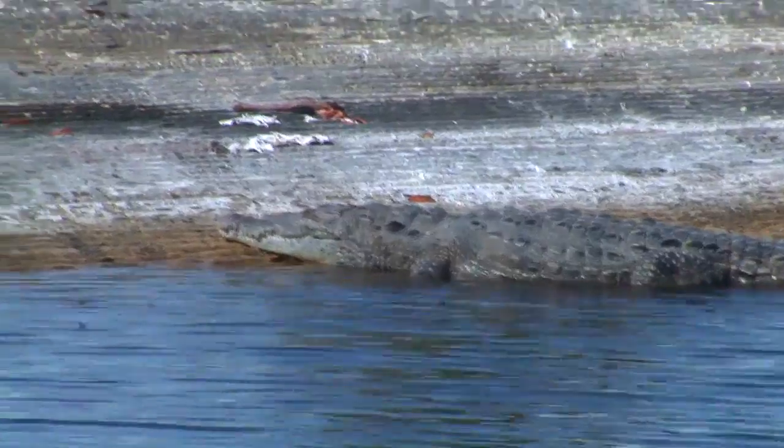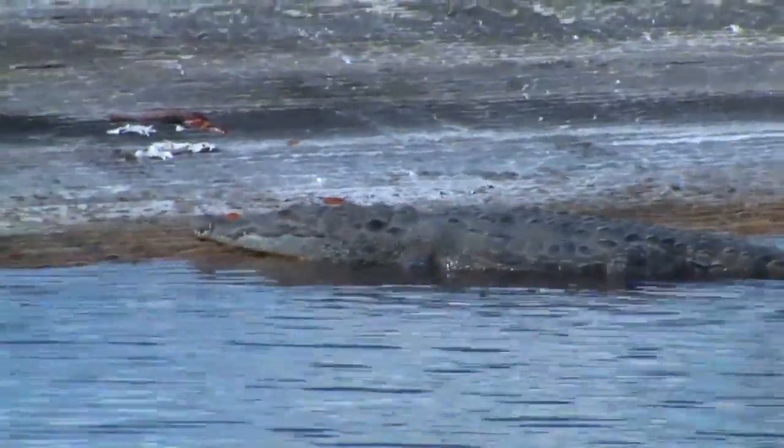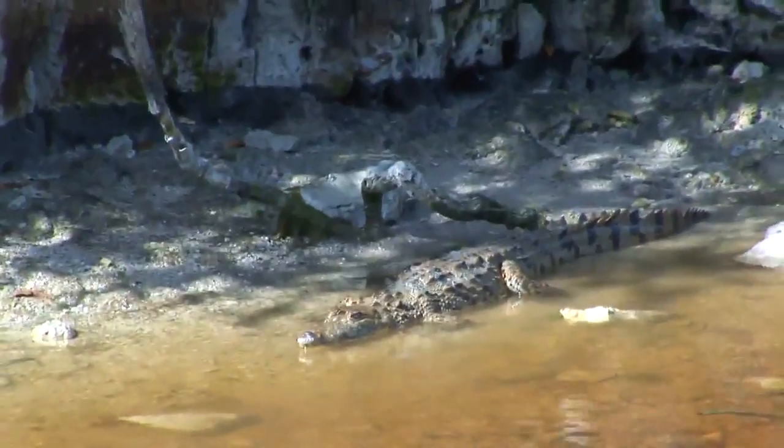The Everglades crocodile is slimmer than the alligator and has a longer, more tapered snout. The crocodile feeds primarily on fish.